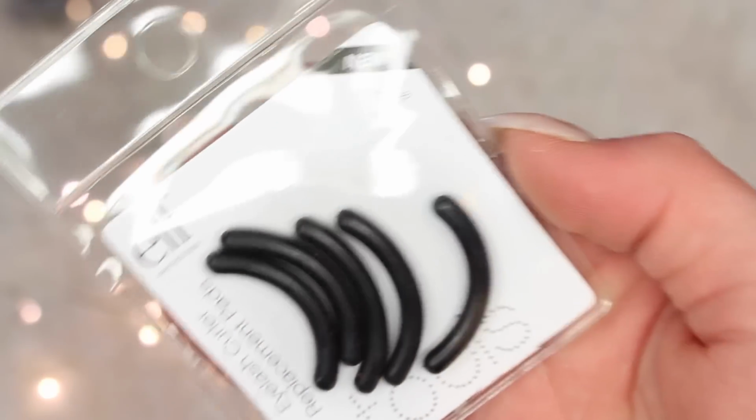And then I picked up more of the eyelash curler protectors, the replacement pads, because I do own the e.l.f. eyelash curler, but every once in a while I'll notice that it doesn't give me the nice curl that I used to have, because I need to replace the little pad in there. So I needed to get these, and I never knew that they made them, and I'm really excited about that, because now I don't have to buy a new eyelash curler every time it stops working well for me. So yeah, really excited to use these. I know, stupid little thing, but had to pick it up.